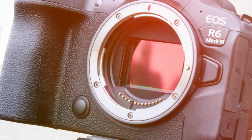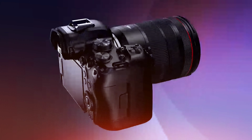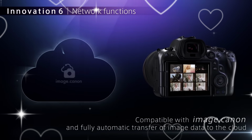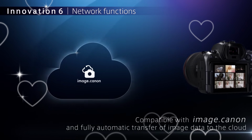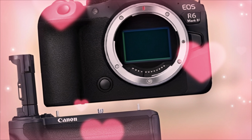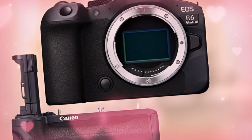But here is the secret that nobody is talking about. It's not just the pixel count, it's the readout speed. This sensor is fast. We are seeing significantly reduced rolling shutter, meaning those whip pans in your video work are finally going to look professional, not like Jell-O.